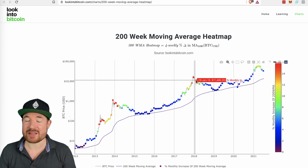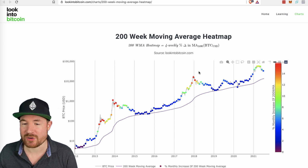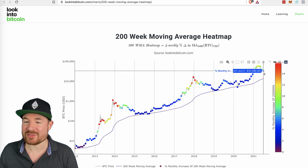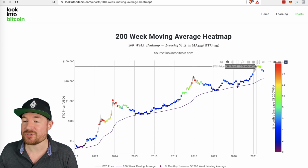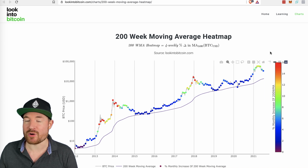And the reason for this is that basically the price can't extend too far from the moving average before it pulls back and has a correction. So once it starts getting to these extreme temperatures, well, then basically it's time to start getting cautious. We didn't even make it to orange or red at this point in time, and we have started cooling off again. You can see we're in the blue zone. So that means there's a lot of potential to move to the upside before another pullback or recovery is needed in terms of being overbought.